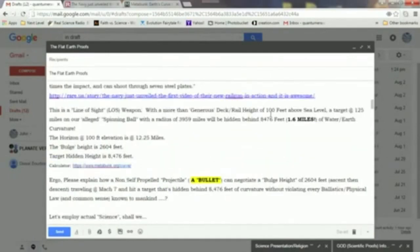We're going to put the RailGun 100 feet above sea level. That's right off the deck of a destroyer or a cruiser. And I'm even giving the benefit of the doubt with this because I think it's much lower. It's like 30 or 50 feet. So I'm giving 100 feet. So more than enough breathing room here.